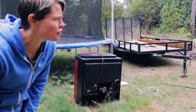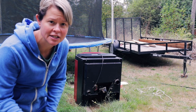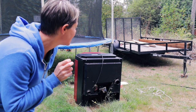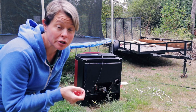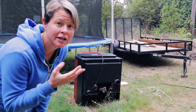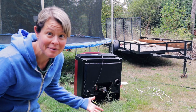A pellet stove is not traditional in something that is off-grid because it does take electricity to keep the little pellets dropping in. So more traditionally, it would be a wood firing stove, but we went with this option because we believe that once we have our solar all set up, we'll have enough electricity running to power the pellet stove.